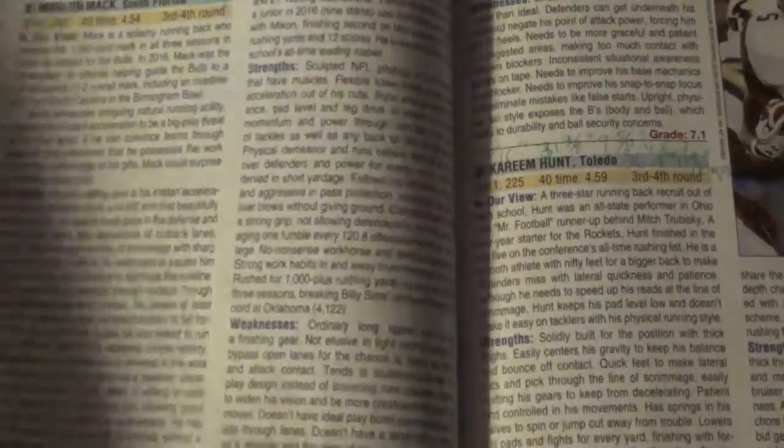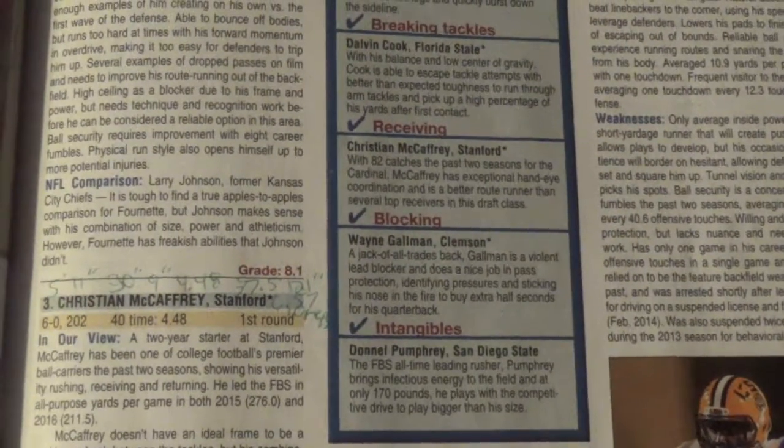Let's see here. McCaffrey. They're about the same size. Vertical is about the same, weight.